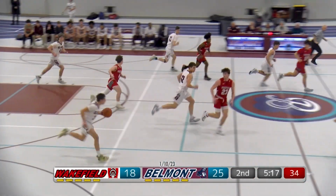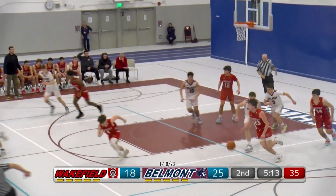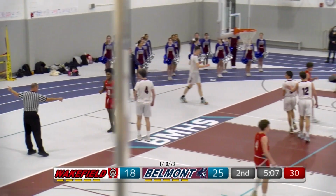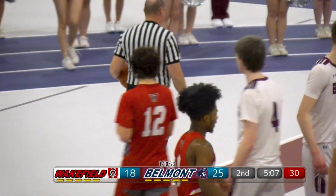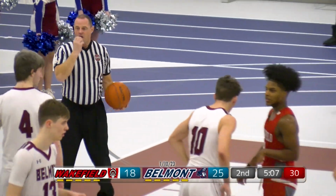The hook shot doesn't quite land for Wakefield, and now Belmont's driving fast. Just can't quite control that for number 12, Max Cornelius. Oh, and great block there. Off of Belmont, though, so it's going to be a Wakefield ball, but a great block there. Looked to be number 4, Donovan Holloway, junior for Belmont.